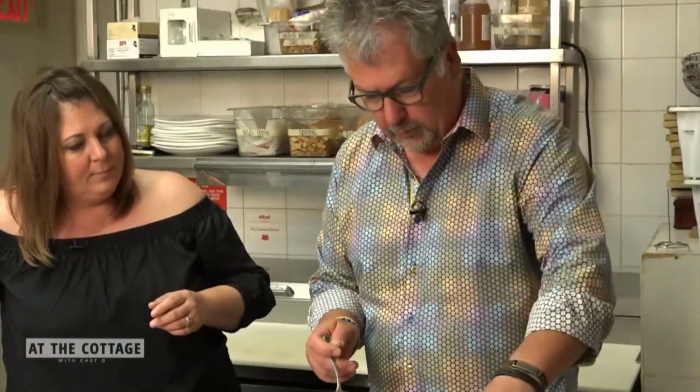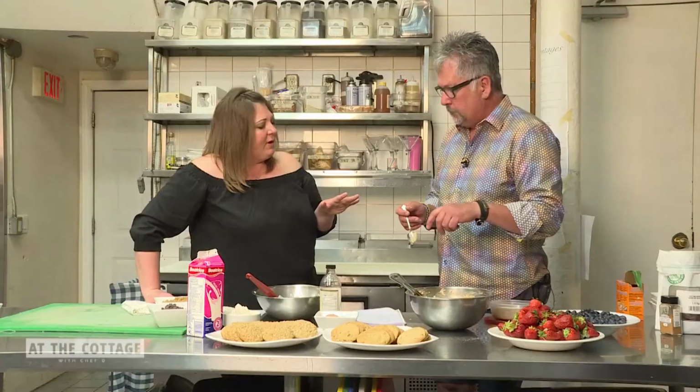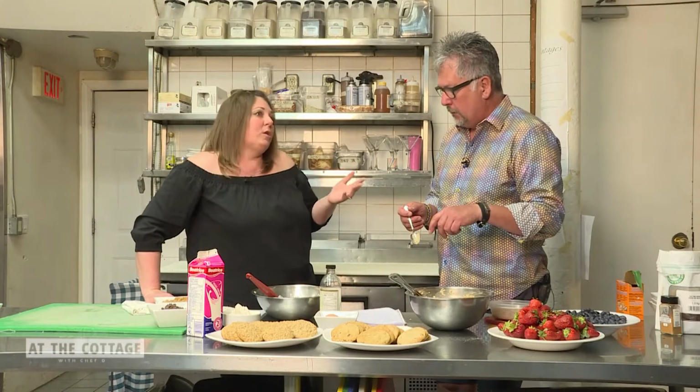Ice cream sandwiches, right? Because you just cut your block of ice cream and then put it on your baking sheet. 375. You don't want anything lower than that. You want 375 for this, and it's usually about 12 minutes. Everybody's oven is different, but usually around the 12-minute mark, we're golden.